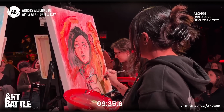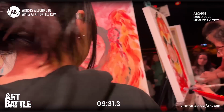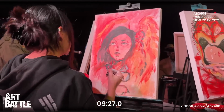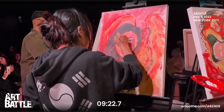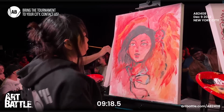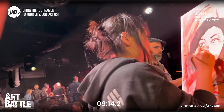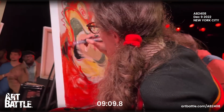Back with Miriam here, and it looks like she's starting to add these background elements as well. And I hope that, yes, we're getting a better view here. I think that they're actually these feathered wings that are coming off of this character. And you can see that they're just really gorgeous in the way that they're executed. Lots of flowing marks and marks that are very gradient based as well.